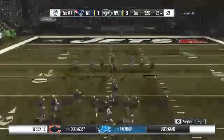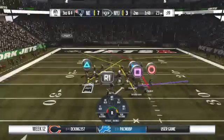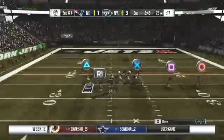Under 4 to play now. Clock running. 3rd down. Regular.